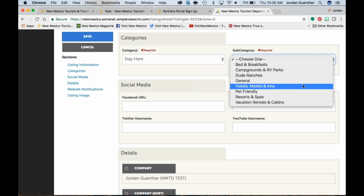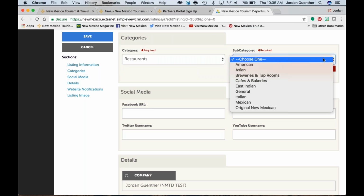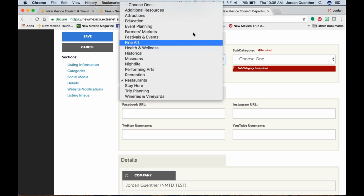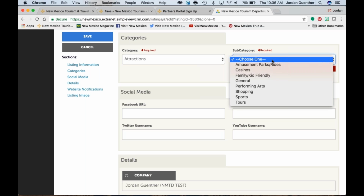The reason for this is in the past we allowed people to choose multiple categories in order to define their business on our website. And the problem this created is a lot of confusion for consumers, because you could have a restaurant that said it was a golf course. You could have a golf course that said it was a bed and breakfast. You would have a bed and breakfast that said it was a state park. It was very, very confusing.